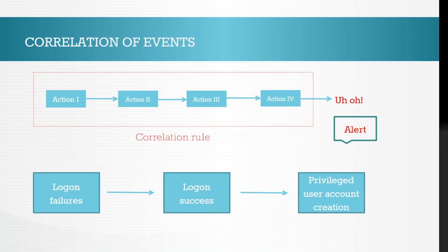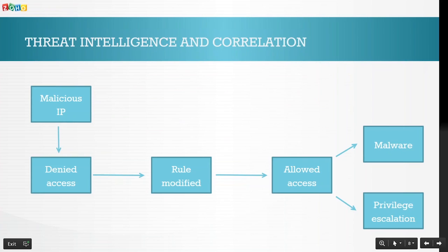Let me show you another example to illustrate this, and this also brings in the idea of threat intelligence. Of course, threat intelligence is another important must-have feature that comes into play in order to mitigate attacks. So in case you're evaluating a SIEM tool, ensure that it has a threat intelligence capability built into the product.